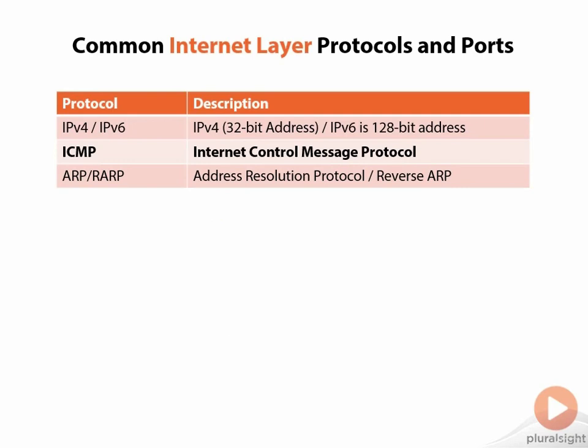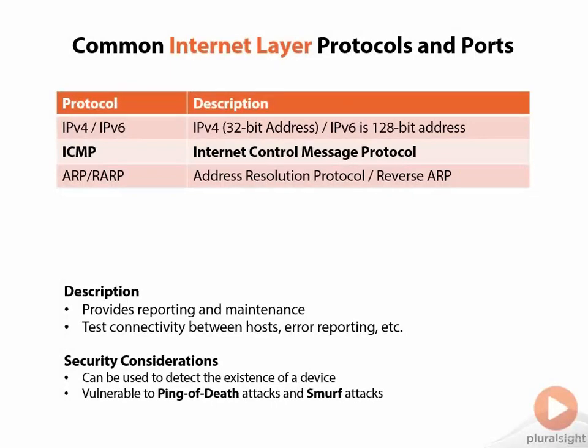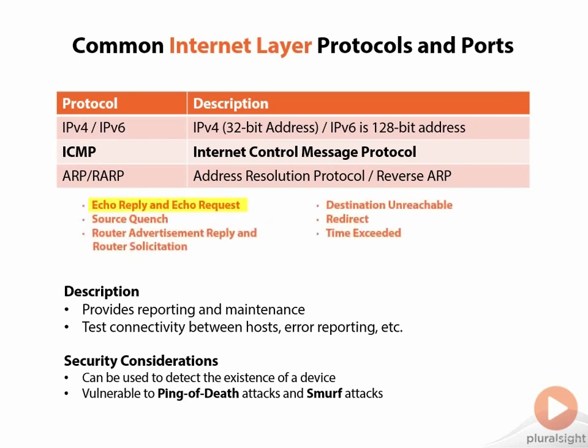Okay, the next internet layer protocol that I want to talk about is ICMP, or the Internet Control Message Protocol. What this does is provide reporting and maintenance. It allows us to test connectivity between hosts, provide error reporting, etc. There are actually a number of things that ICMP can do, some of which are echo reply and echo request, which is a ping.